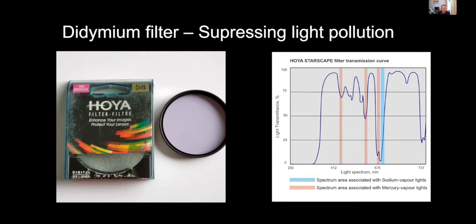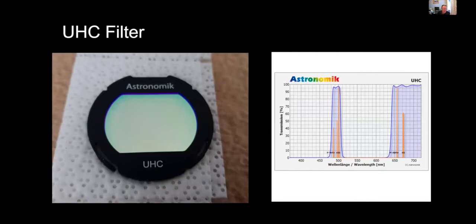So if you put one of these filters over your lens, you can block out an awful lot of that light pollution and still capture most of the light coming from the source. We go to the next one, that's taking the same thing to an extreme. This is the ultra high contrast filter, which effectively works the other way around and only allows to pass specific wavelengths.